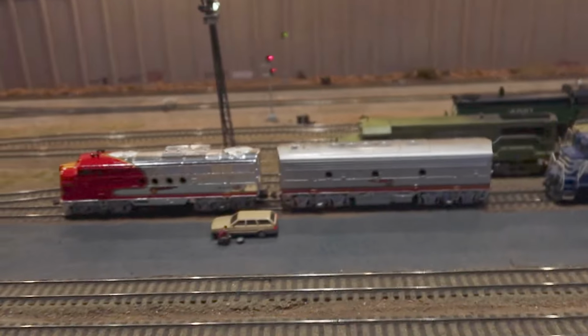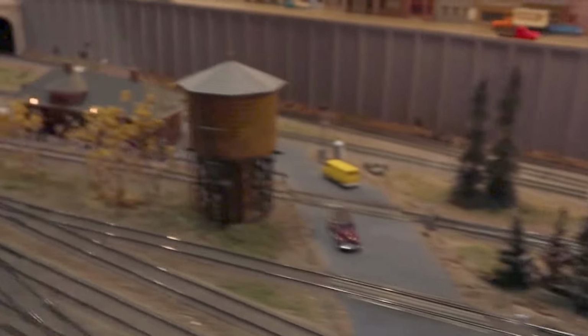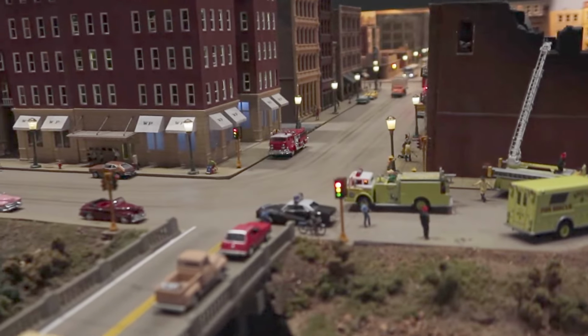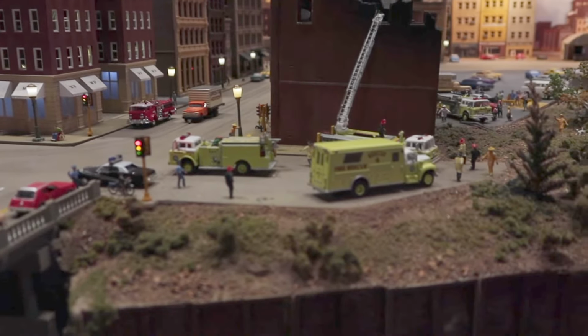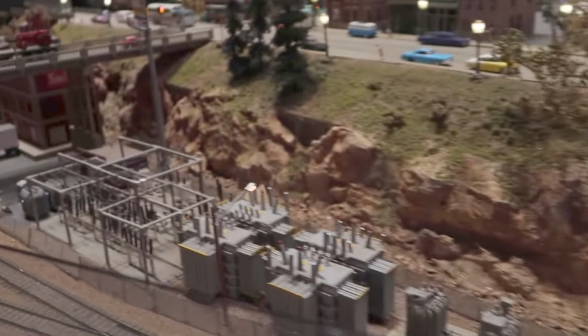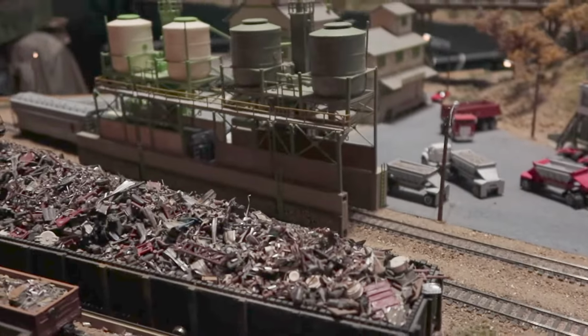And here's a Santa Fe AB set. And the A unit's very shiny. Very shiny. Everything's idling nicely. Nice quiet idle. Oh, look at this. You want to talk detail, the traffic lights even work. And the traffic lights even light up. There's that truck. I think we can go into this caboose. Here's the substation, some more buses. Here's a scrap yard. Big scrap yard. Fireworks factory? Oh, yeah. Oh, there's a fire at the fireworks factory.